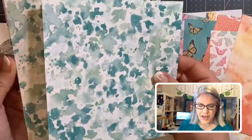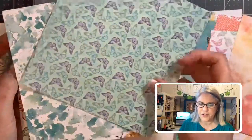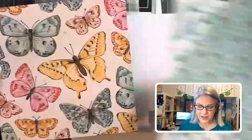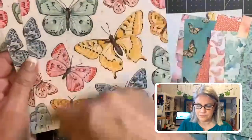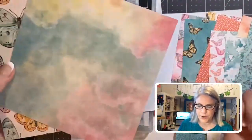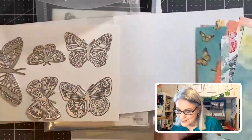Then here's some splatter. And on the other side is purple and Bermuda Bay. And then this is the big butterflies that you can cut out. And on the back you've got some fun color, rainbow watercolor. All right, so that is the designer paper.